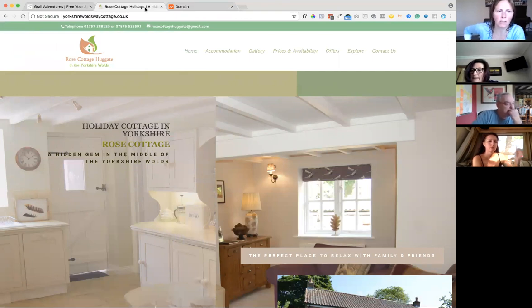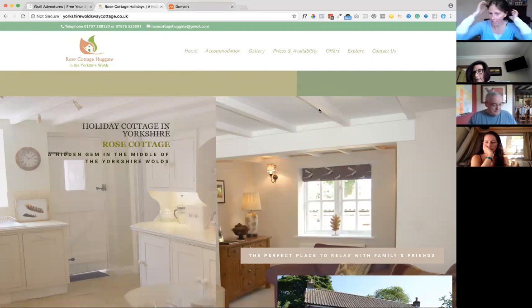So the other thing you could do is switch the website across to rosecottage.hugget.co.uk, so that's your main domain name. I would do, yes. What you've got at the moment is yorkshirewildswaycottage.co.uk, which is what's hosted. You can't switch your hosting, but you can host two domain names, and then we would need to transfer this website across to the new hosting that you create. So it's much more complex to put the website on Rose Cottage Hugget. The easiest thing is to redirect the domain name, but it's entirely up to you.